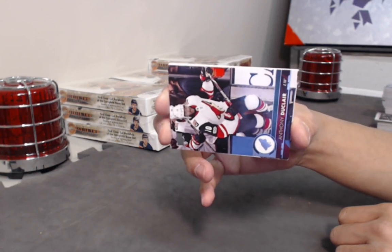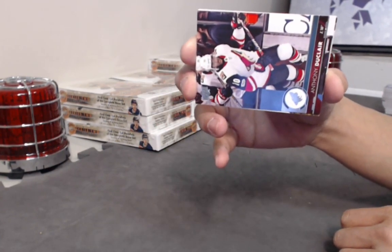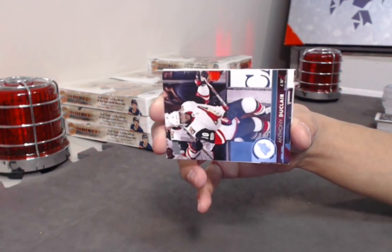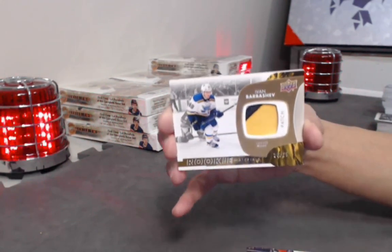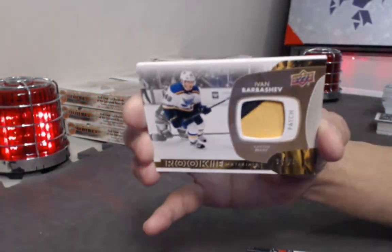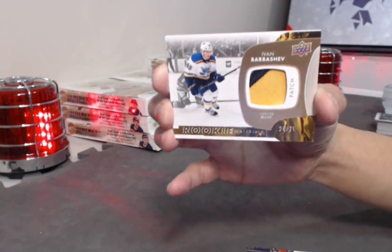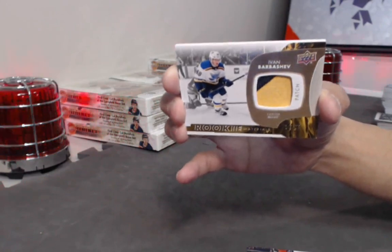Okay, who's got rookies out of 25? I'd assume it's out of 25, from the St. Louis Blues. Ivan Barbashev. Three color patch. Barbashev. Okay. Ivan Barbashev. Three color patch.